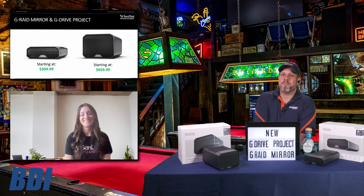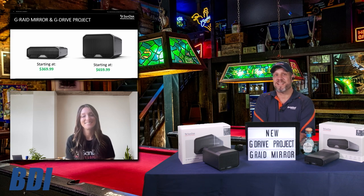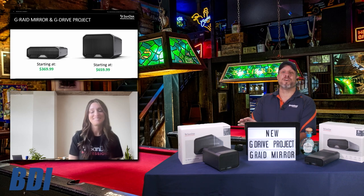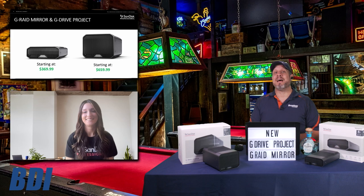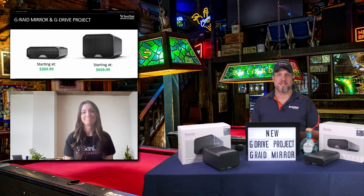Cynthia, I think you're being a little bit modest. I'm going to say there's quite a bit that sets it apart. Starting first with the cosmetic look and the design, you spoke about the rack mountable capability with the things on the side.